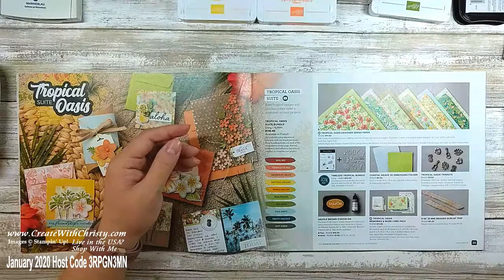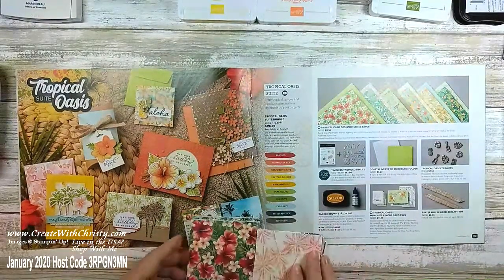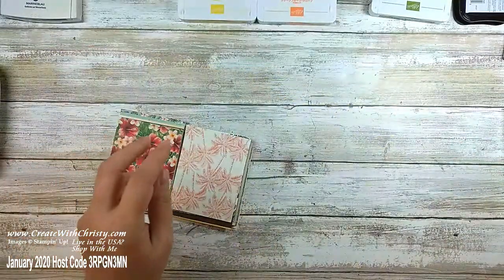Excuse me. Let's go ahead and show you. There are also some Memories and More cards with this. These are so pretty. I really like these. And before I show all of the images, let me get this out of the way so you'll be able to see it better. It won't look so busy.